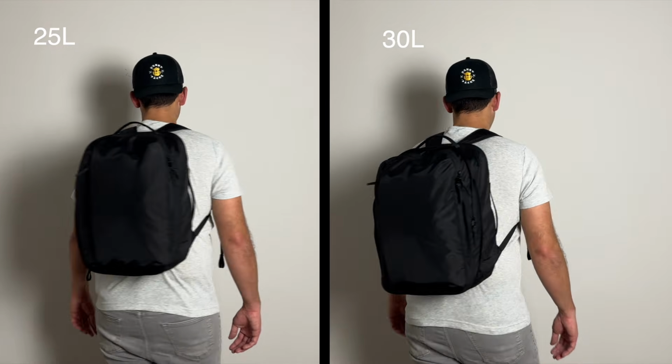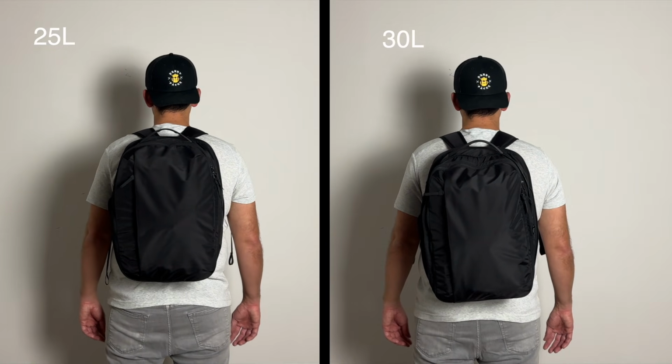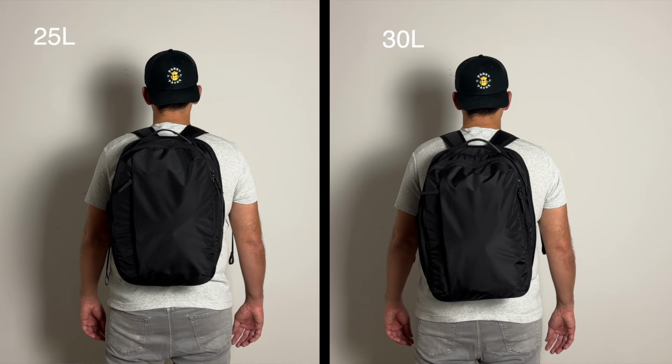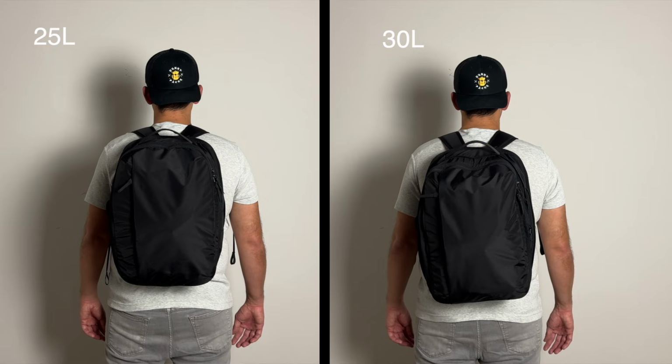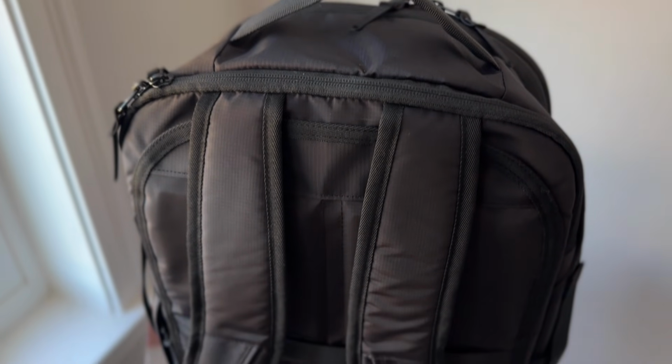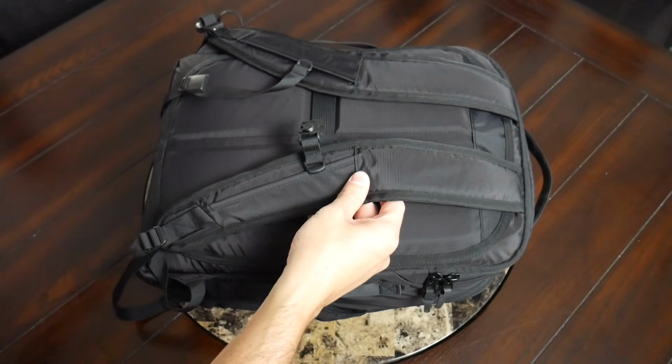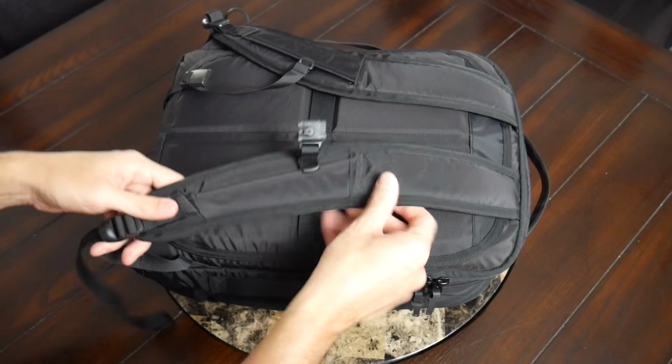And so at that 25 liter size, this will be a great everyday carry bag. It can work as a personal item. And then when you expand out, it's still carry-on friendly. It's not going to look super bulky. So I really like the versatility, particularly with how the materials kind of mold around everything that's on the inside. And then on the back, you have pretty comfortable straps and back panel. Good amount of padding. Again, you have some trade-offs here with the weight, but it still feels pretty comfortable.